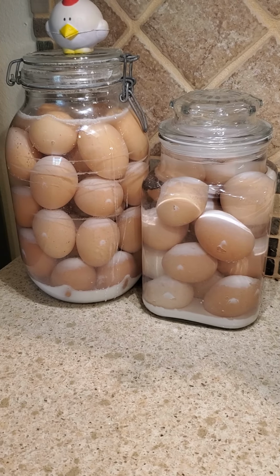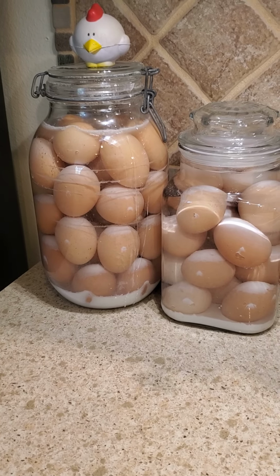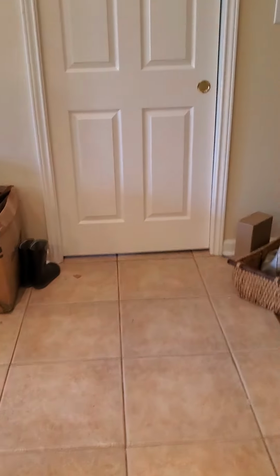We were definitely grateful to have eggs last winter, and this is our first year keeping chickens, so we know that they'll stop producing eggs as the days start to get shorter here. So I think that's the end of the tour. I'm going to go ahead and just show the pantry real quick.